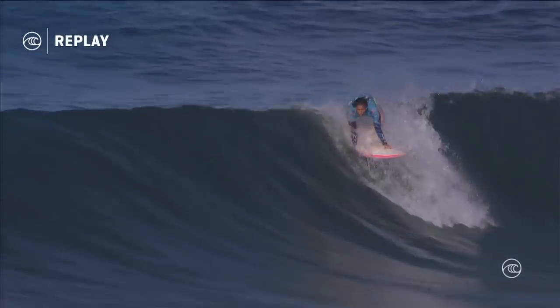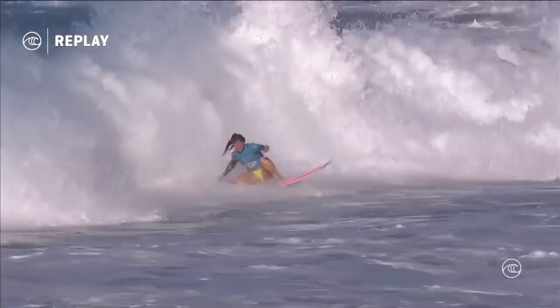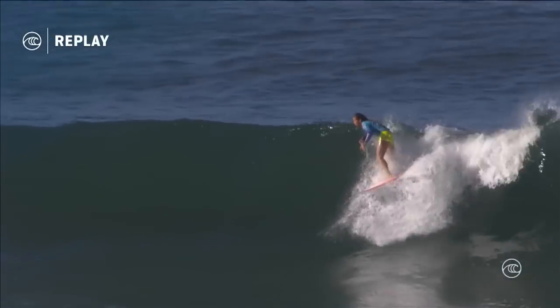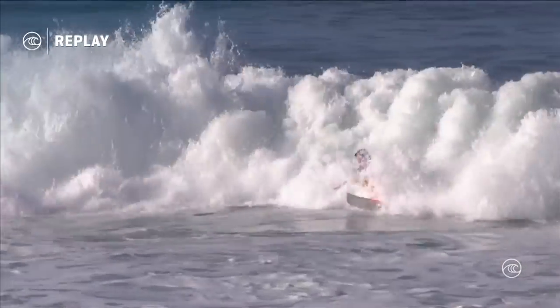Improve on a 3.27. She ultimately needs a 7, but look at the commitment that she goes and sort of lays back a little bit, fights her way through the white water, and stands up nice and tall. So it's not the 7 that she's looking for, but I think it's a positive step moving forward. A maneuver like that gives you confidence.